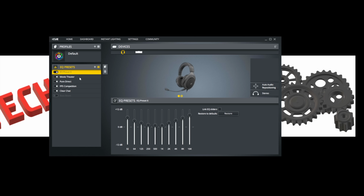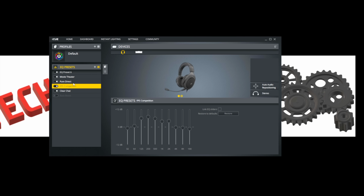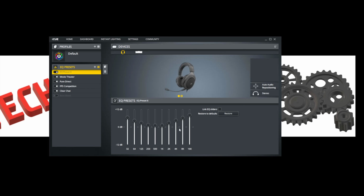By the way, this mic test is also 3.5 because I want to keep it fair across the board. How we've been doing every other headset and how we will do every other headset. But again, you can plug it into USB and adjust that stuff there.